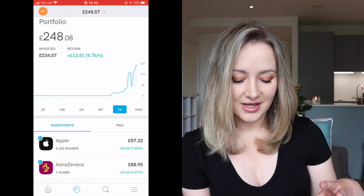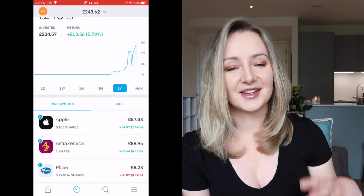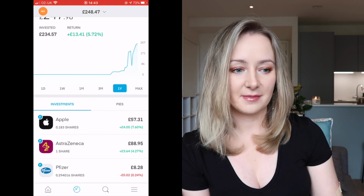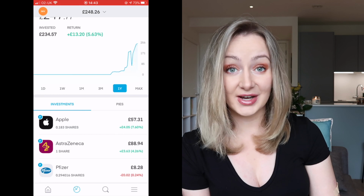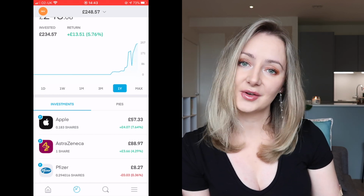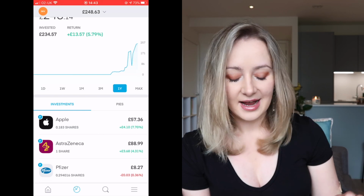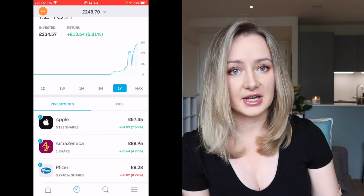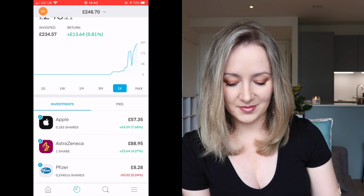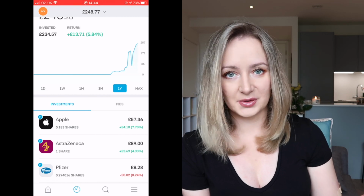The next one is Pfizer. This is a new addition and it's only £8, and it's only because I sold my last free share recently and put that into Pfizer. There's been talk of Pfizer working on the vaccine for a certain thing that's happening right now, and I realized that I might as well, it was a free share, I'm going to give it a go. You can see here at the moment it's dropped 2 pennies since I've invested, but I'm not too worried about that.